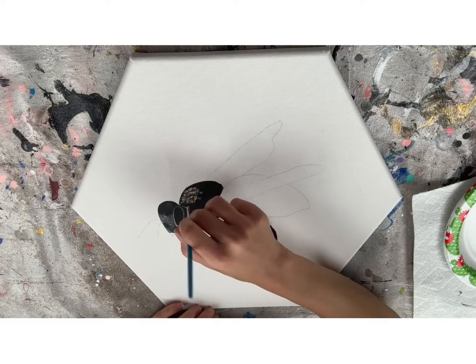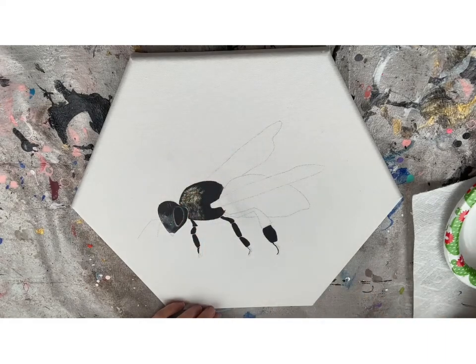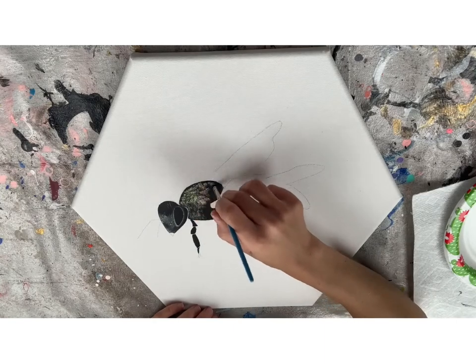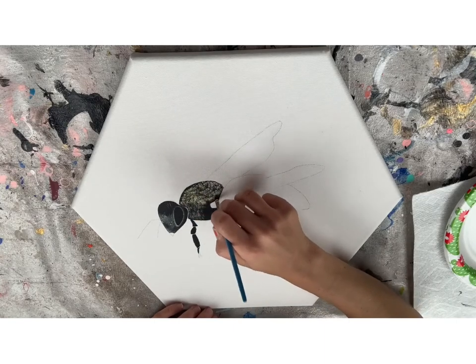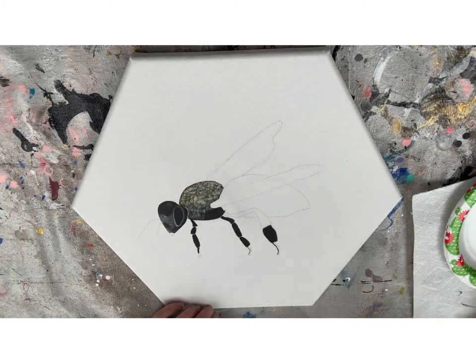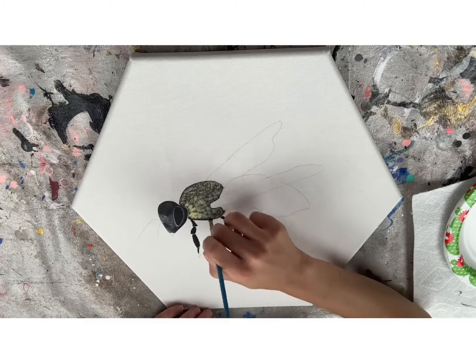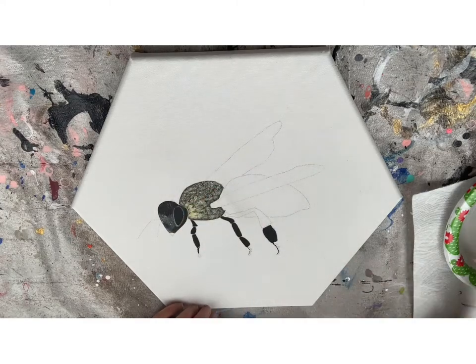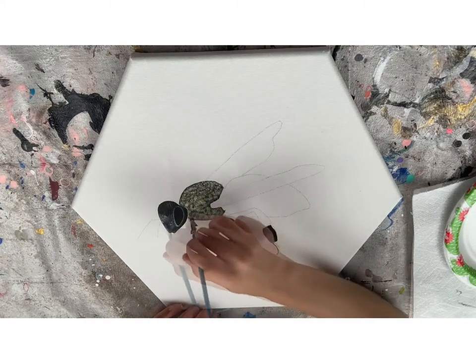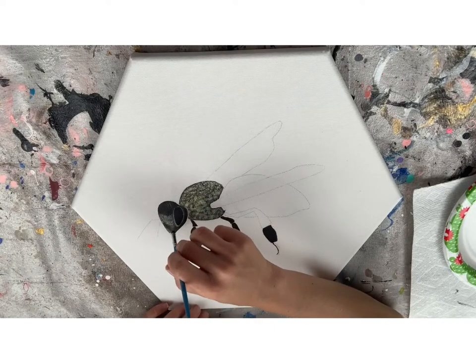Now I'm going to use my 3/16 inch deerfoot brush using the color custard cream, just lightly stamping it into the thorax area. I continue to stamp more custard cream on the head, leaving areas black for shadowing.